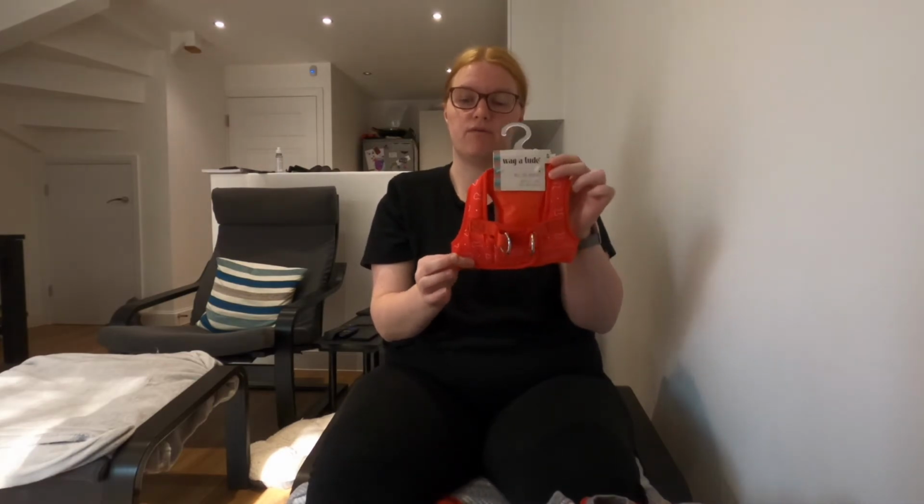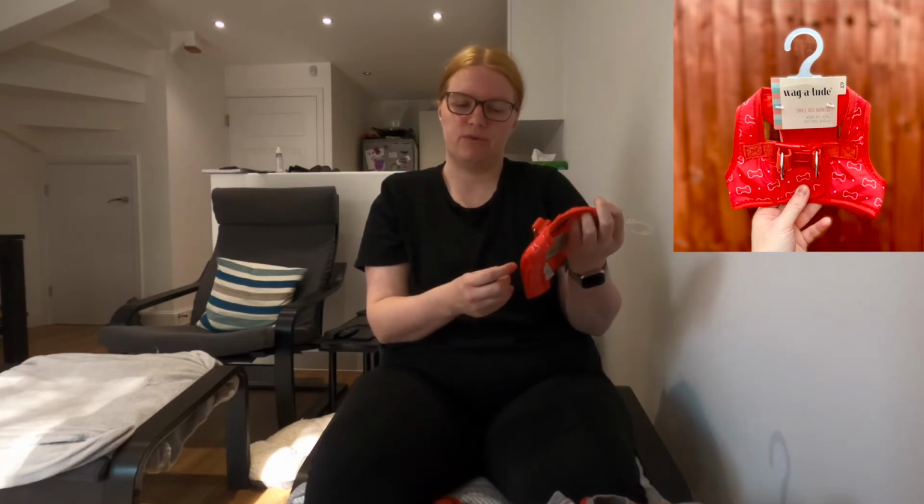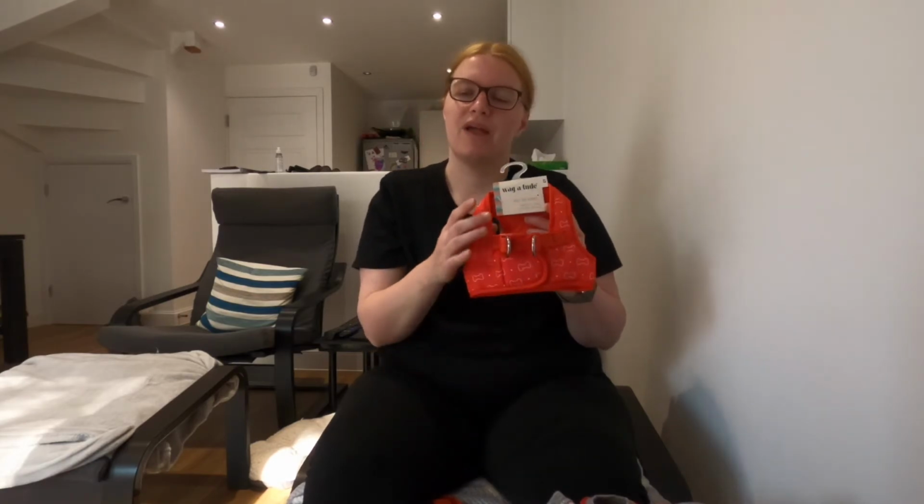But what we have done in preparation is get the next size up, and I've gone for the red just to be able to distinguish it easily from the smaller size. It's exactly the same, it's just the bigger size. So the black one was size extra small, and the red one I've got in my hand is size small.